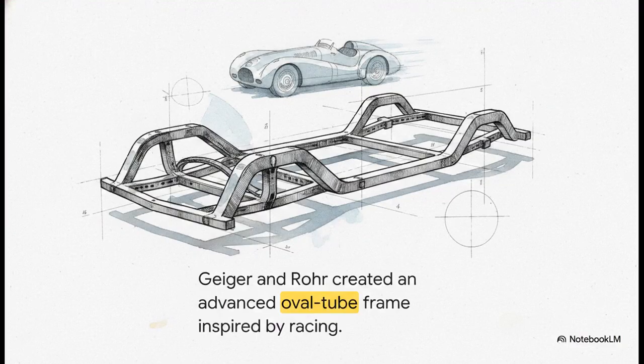Let's transport ourselves back to the Paris Motor Show in 1936. The automotive world was evolving fast, and Mercedes-Benz really needed a flagship model to lock in its global prestige. Enter the 540K. It was introduced as the next step up from their earlier 500K model, and almost instantly it became known as one of the fastest, most capable production cars in the world.